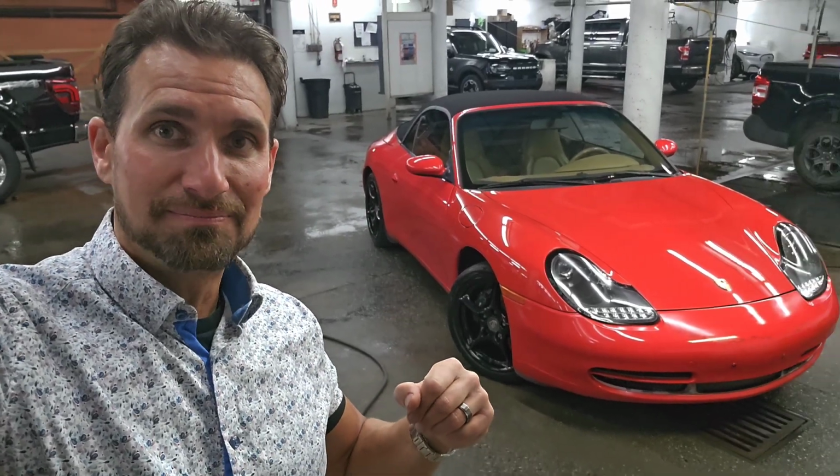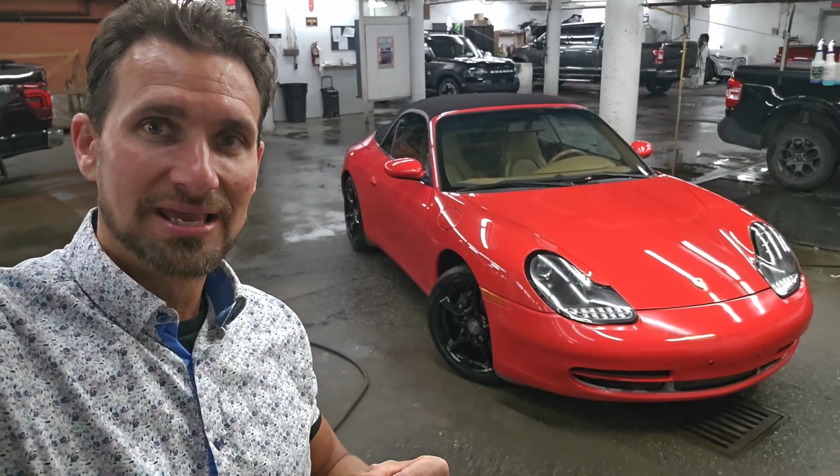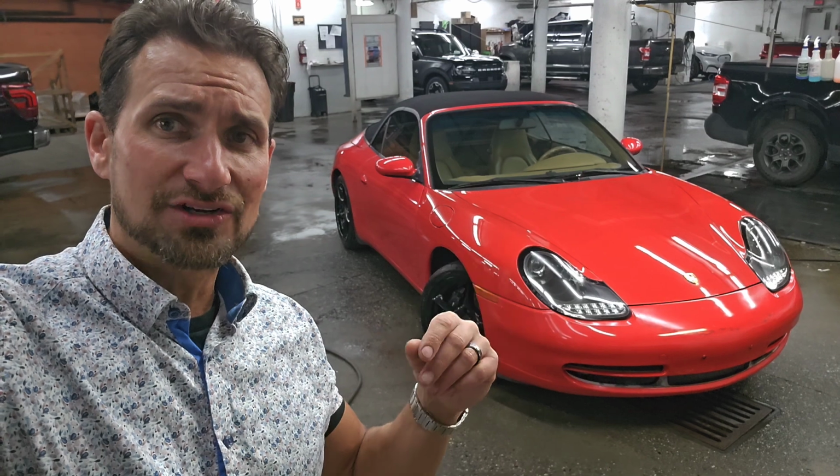The convertible top was a no-go. Little hydraulic cylinders, both sides, well, one side leaked. Mechanics really wanted to double check. I was sure it was that, but after about an hour of checking around, they confirmed it is those cylinders, the hydraulic cylinders.